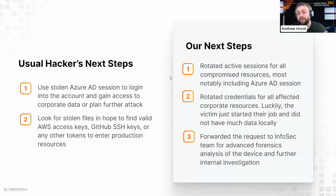And we also forwarded the request to the InfoSec team that is in charge of cybersecurity of the company. So we propose to do advanced forensics and make sure that everything's fine, everything's in a good shape.